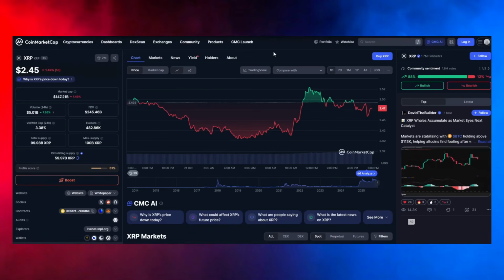But here's what I know for certain. That epic parabolic run we've all been waiting for? It's still coming, and when it hits, it's going to be incredible. You definitely want to be holding your position when that rocket takes off. Until that magical moment arrives, here's what we need to do. Stay patient, keep that positive energy flowing, and let's build wealth together as a community.